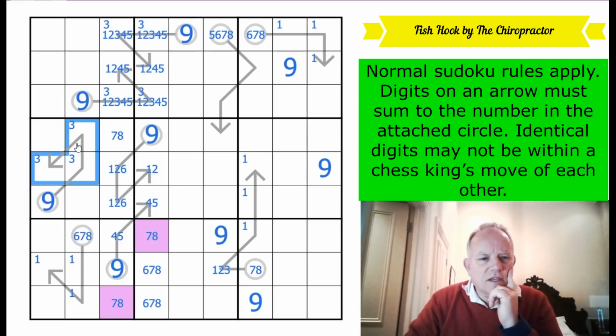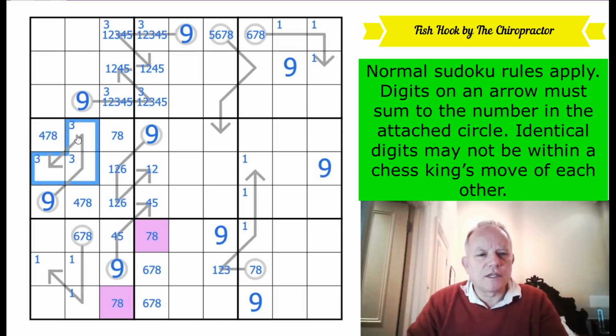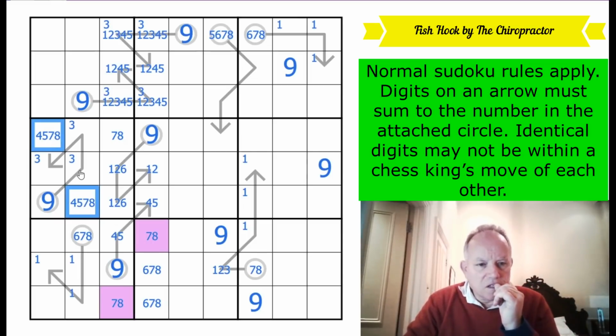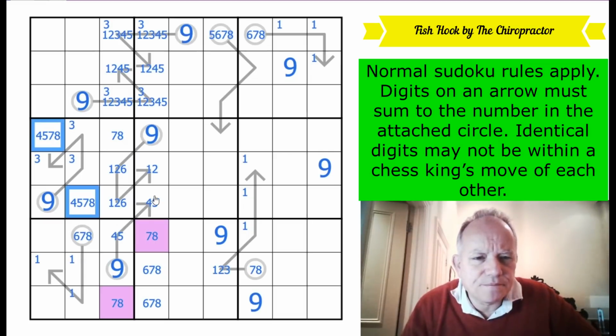So if that's 1, 3, 5, 2, 6, these are from 4, 7, 8. But if it's 2, 3, 4, 1, 6, those could be a 5. It's not all that helpful, actually.